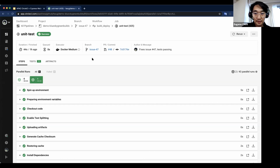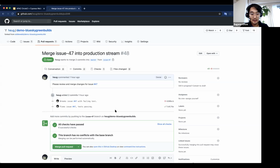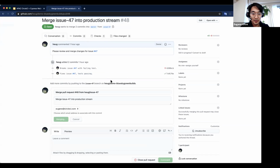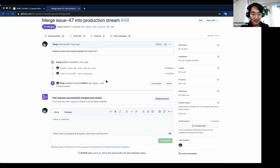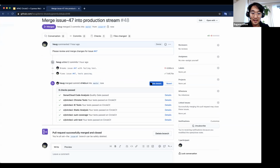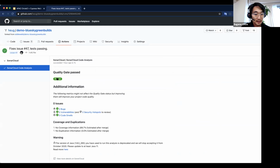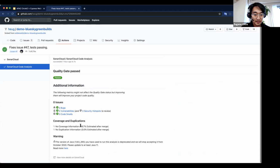Okay, so from here, let's see. I will go back again. Let's commit, and let's see. What I would want to highlight here is I'm going to actually merge this pull request to show what this process looks like. So now that I've merged this commit into the production stream, into the master branch, this will kick off a fresh build within CircleCI. And, oops, wrong page, sorry.